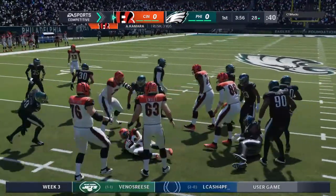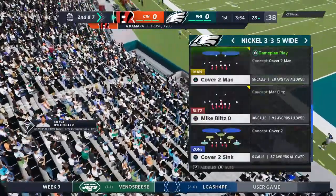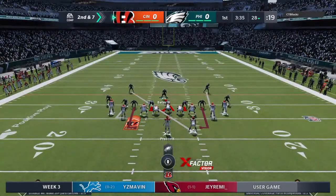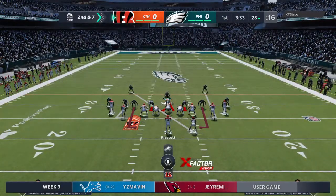First time with Alvin Kamara, and he'll be upended at the 28-yard line. Just a 3-yard gain there. Michael Brockers in on the stop. Here's 2nd and 7 now from the 28.